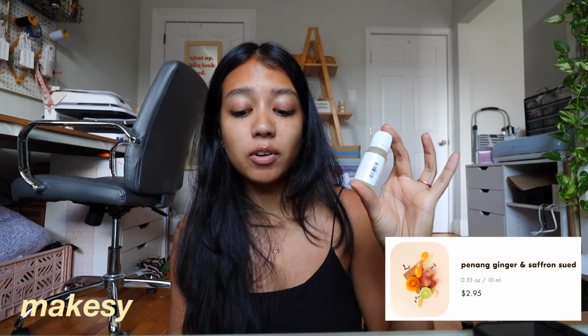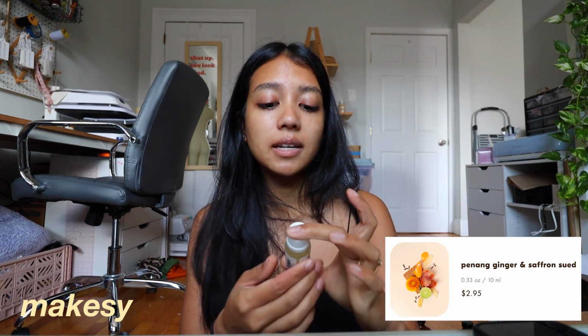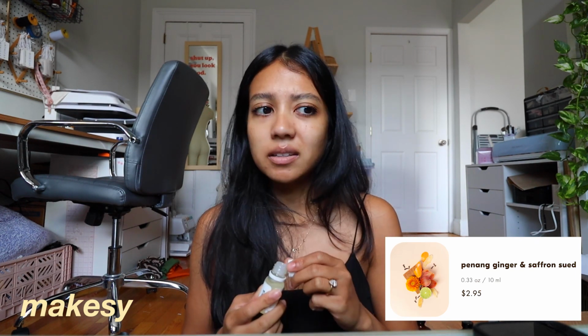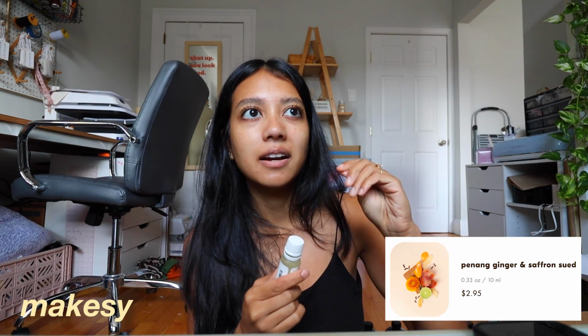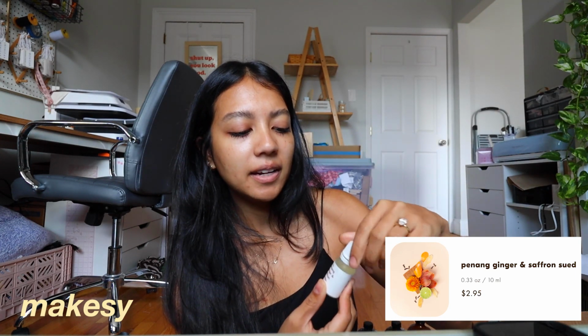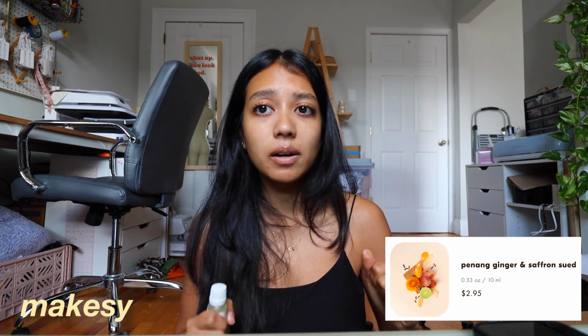And last but not least, from this new bag of Makesy fragrances is Penang Ginger and Saffron Suede. Well, I love that. And this is going in the absolutely yes pile. This one does smell more sophisticated. There's a hint of ginger. It's not so strong where you're like, oh, that's ginger. Anything that has suede in the name, I noticed, just smells really grown up.